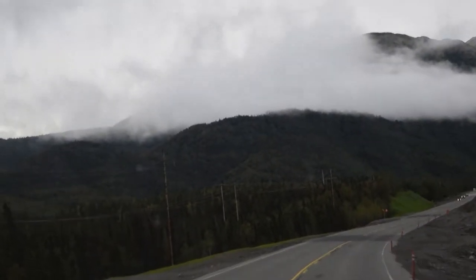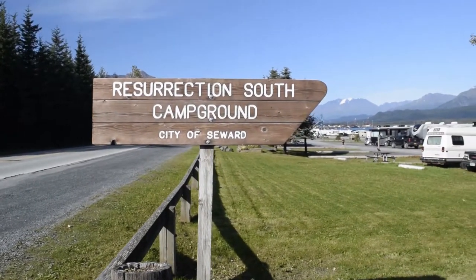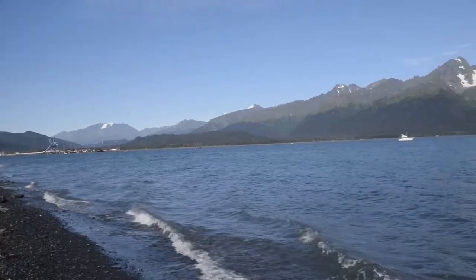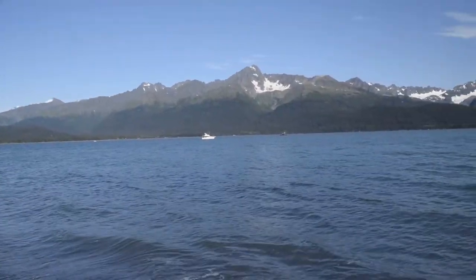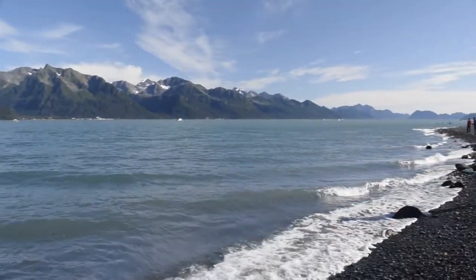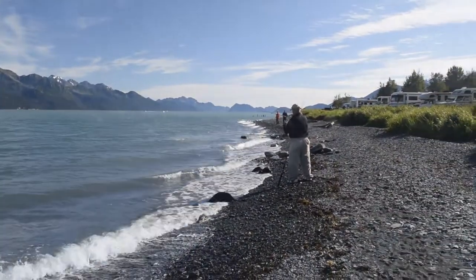Not all the roads in Alaska are great. We ended up camping in Seward, right on the banks of the Resurrection Bay. Nice campground. It's got Resurrection South and Resurrection North.